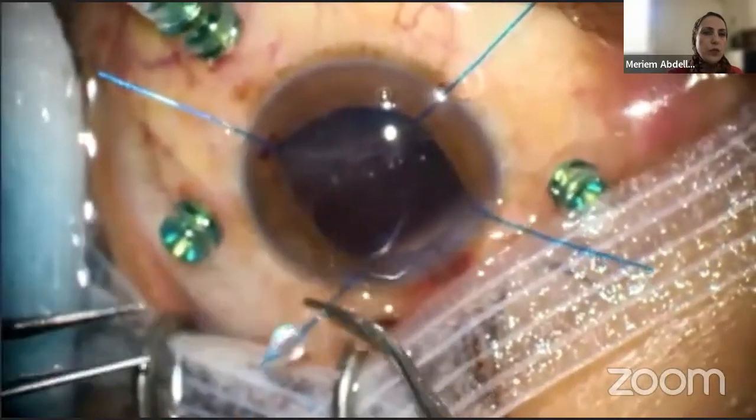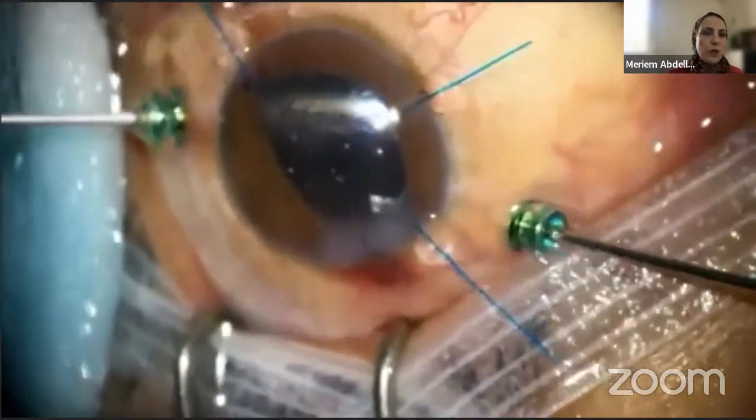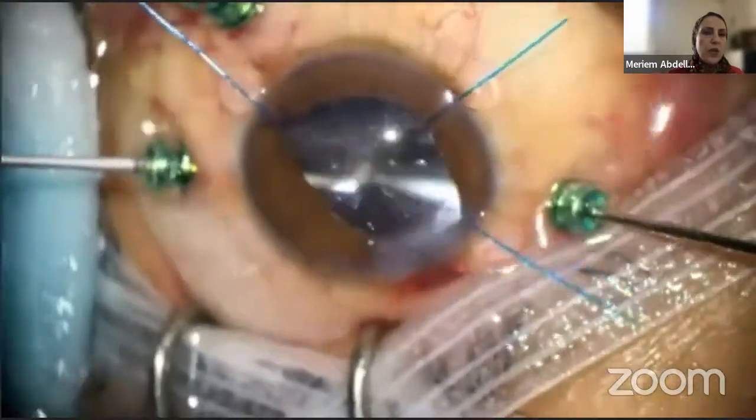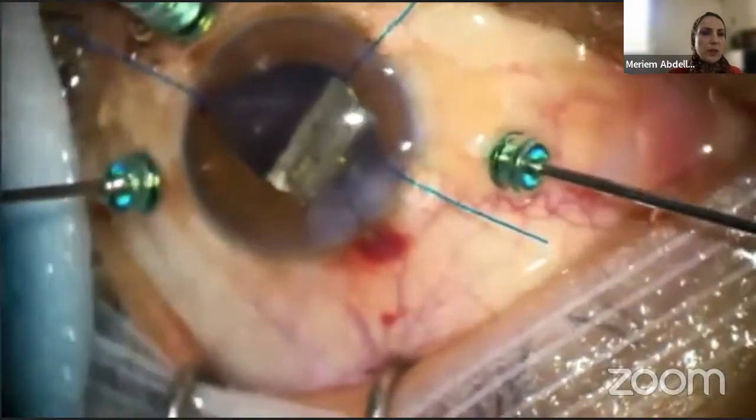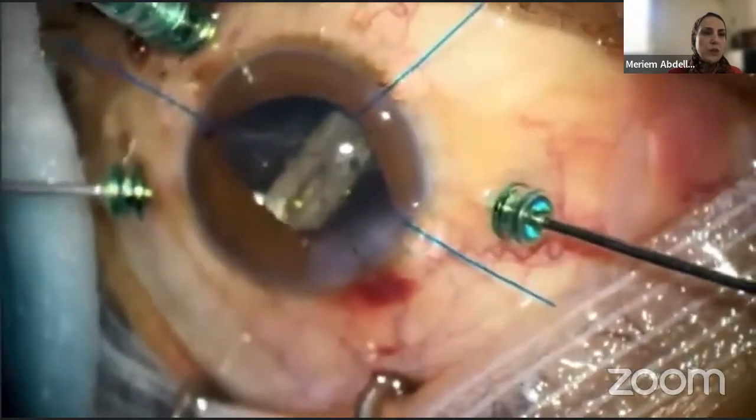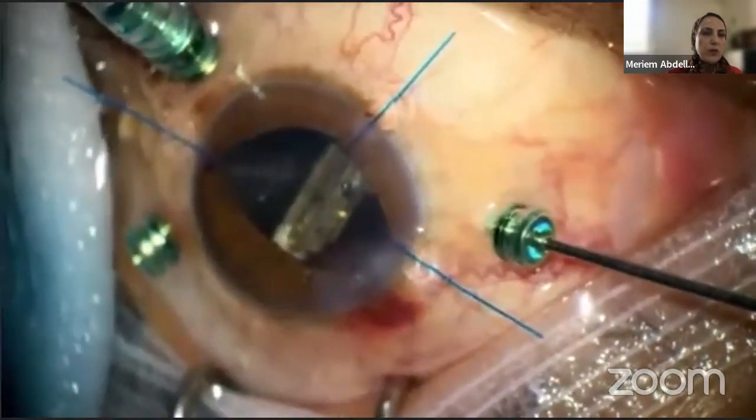and we inject PFCL to reapply the retina. We are freeing the foreign body from all its vitreous attachments, and we remove one hook to use this part of the iris as a support. We complete the anterior vitrectomy and we enlarge the posterior capsulotomy because the foreign body was large. We transfer the foreign body with the cutter from the posterior segment to the anterior segment.